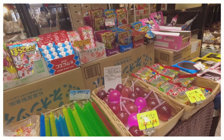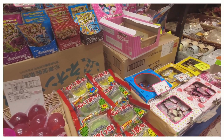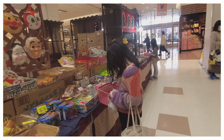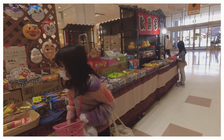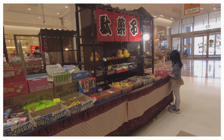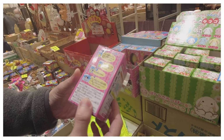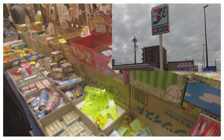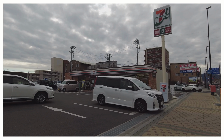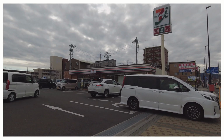Because of their ubiquity and cheap prices, school children would flock to their local dagashiya as they come home from school. The dagashiya thus became a sort of community center for children that played an important role in society. Unfortunately, as convenience stores became more and more popular and children got bigger allowances due to the rapid growth of Japan's economy, the old but trusty dagashiya started to fall out of favor. By the middle of the Heisei era, very few were around.